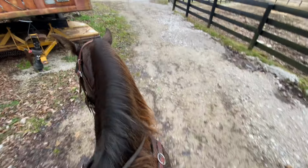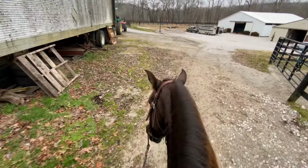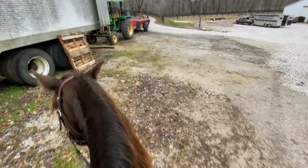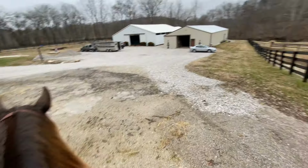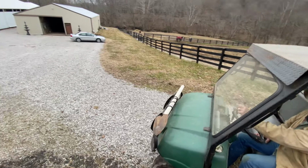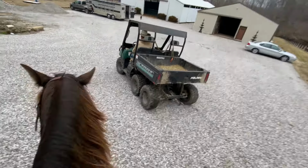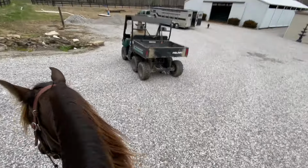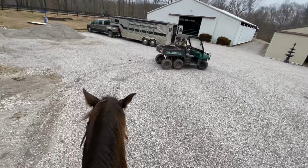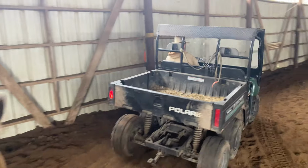And so here we're showing Job with the four-wheeler and the semi-trailer and just some of the equipment around the farm. And you see, that's a lot like him. He's very aware of everything, but he's not a horse that is jumping around and spooking. He pays attention to most things. The four-wheeler goes around him there, and he's quite comfortable with that. So I get Davy just to kind of go some circles around me just to make sure.